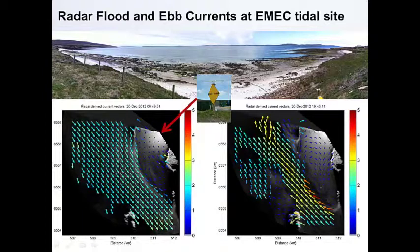But you don't just see hard targets on the radar, you also see what's called sea clutter. So you get a reflection of the sea surface roughness and waves, and from an inversion of what you can see in that sea clutter, you can extract currents. David McCann will be saying a bit more about that in the final talk today, so I won't go into too much more detail in theory there. But the practical upshot is that with a radar sat on the waterfront at EMEC, we can get maps of the current vectors across the whole site, roughly 200 metre spacing.